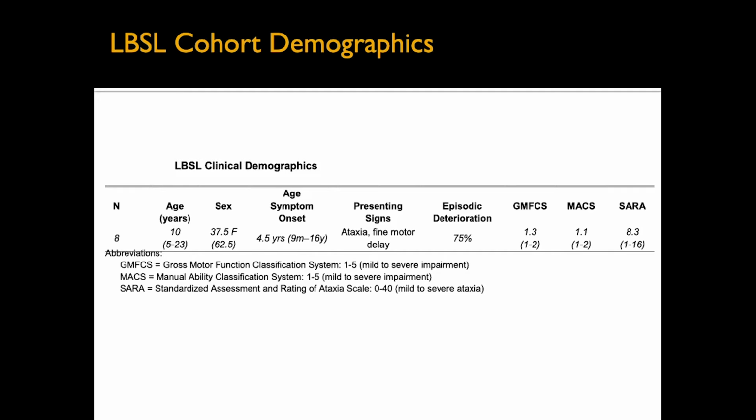And then in terms of overall gross motor function as measured by the GMFCS, the scores were low. So on a scale from 1 to 5, with 1 being mild and 5 being the most severe impairment, most patients only had a rating of 1 or 2, and then the Manual Ability Classification Scale, or the MACS, also were in the mild range of 1 to 2. The SARA ataxia scale is rated from 0 to 40, mild to severe ataxia, and you can see that the mean was only 8, so patients were mildly affected, mild to moderate.